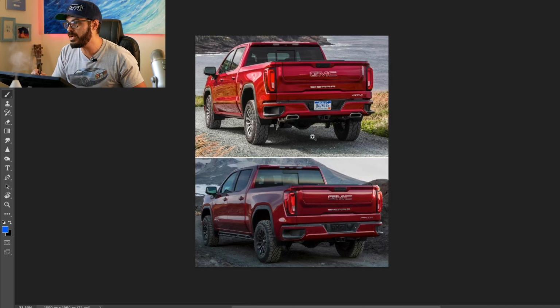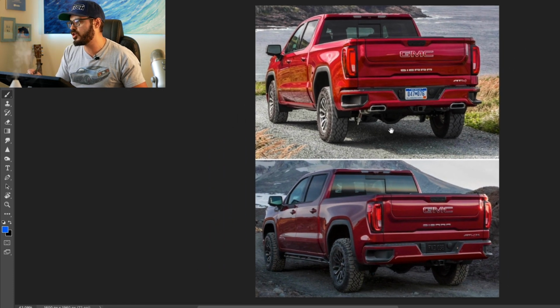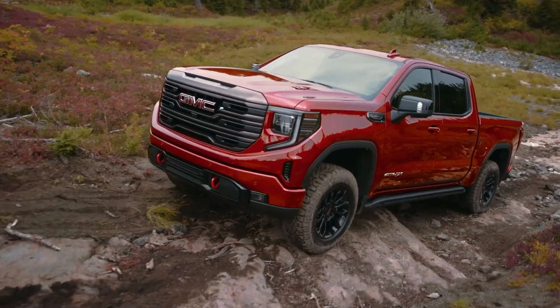Looking at the rear view, nothing major really happened here, but there is one change that I think, same thing here, was a small change that made a big difference, and those are these exhausts that you have down here. I've never been a fan of these smushed exhaust pipes, which are very thin and squarish. It looks a little cheap in my opinion.